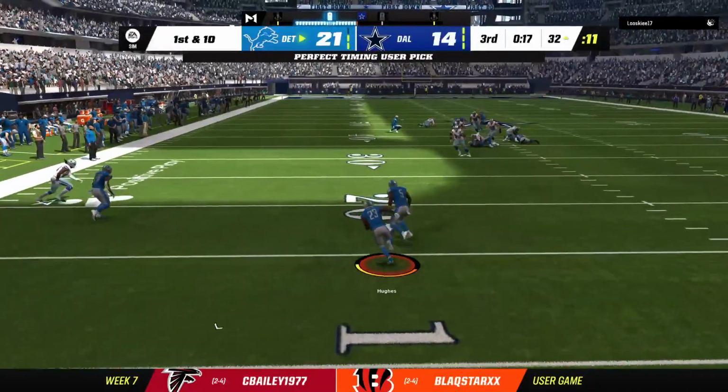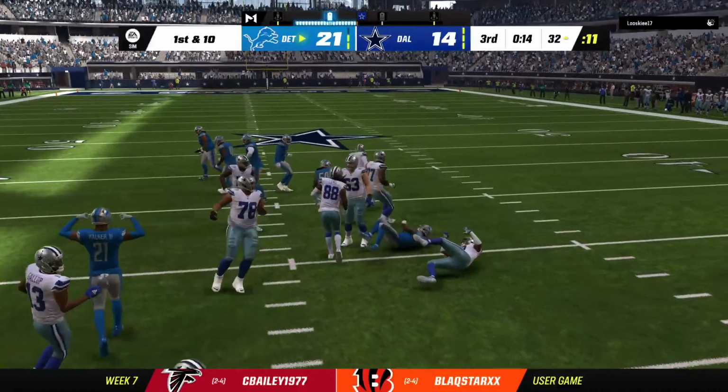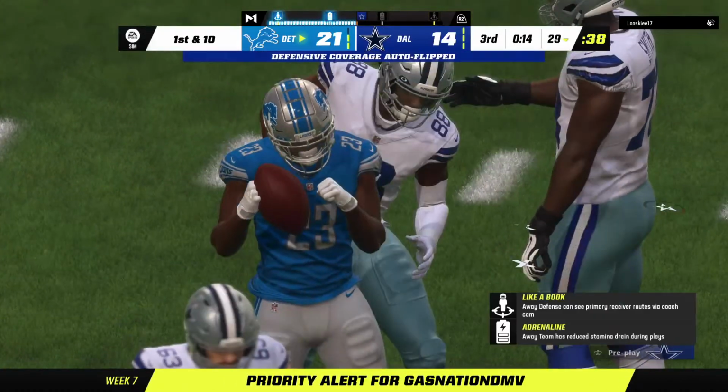And his pass is intercepted for the 4th time today. Picked up by Mike Hughes. And the Lions will take over here just shy of the 30. And that gives him now 3 interceptions in the game.